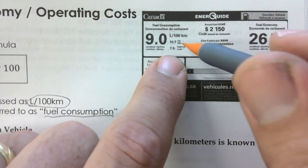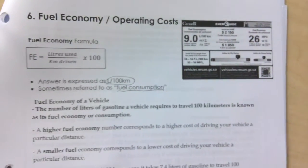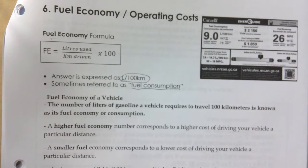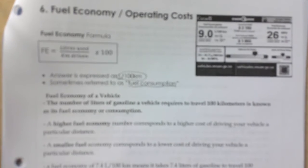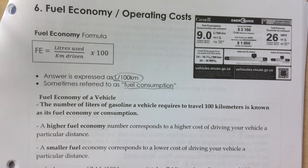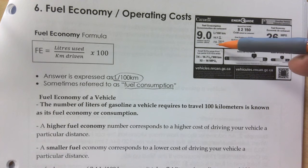And so why is that? I don't think this is news to you, but why do you think you use more in the city than you use on a highway? Anybody willing to tell us why that is? Why do you use more in the city? It's saying you use 10.7 liters per 100 kilometers in a city, and you use less when you drive on the highway. Why is that?